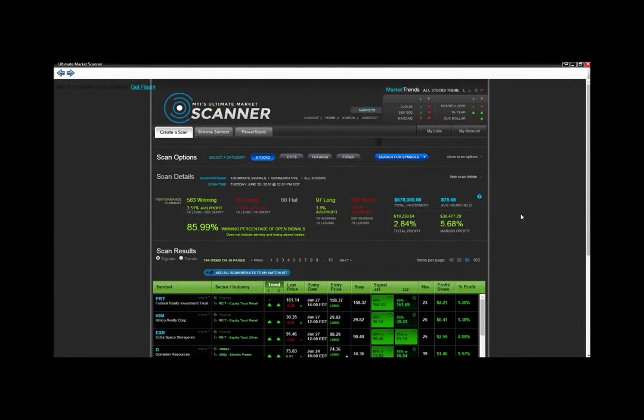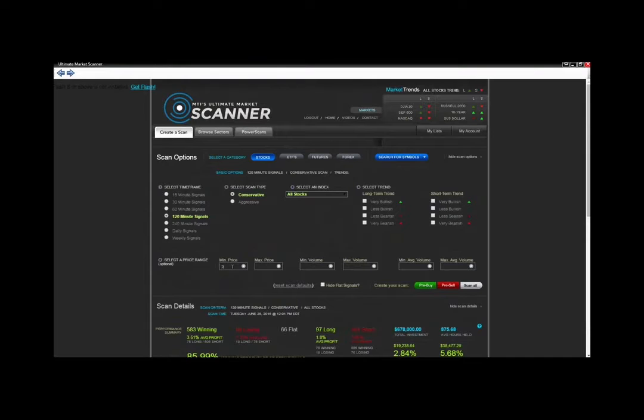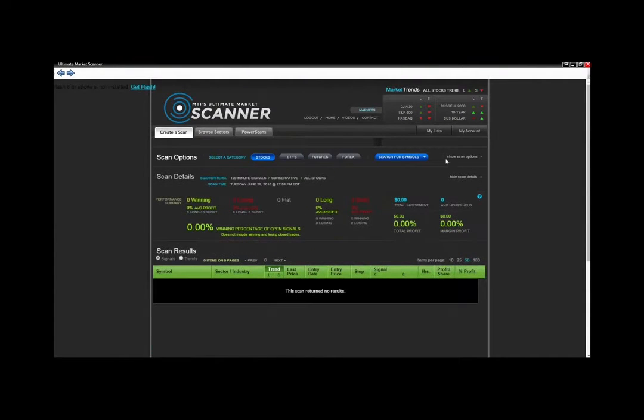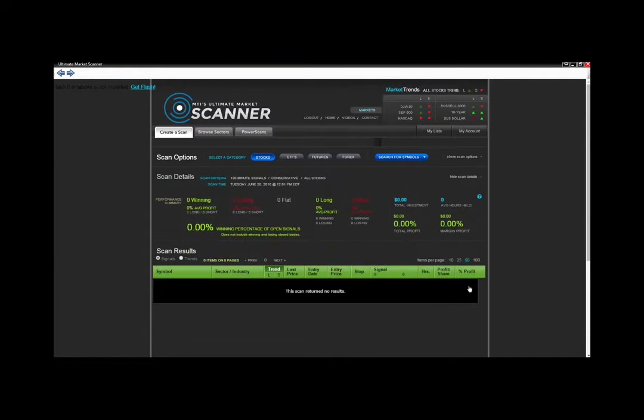So here's what we can do. We can refine this a little bit. We come back up here and let's set our minimum price at $20, our minimum volume at 1 million, and we hit scan all. And, hold on, maybe I need to reset this here. Let's set this at 20 and set our minimum volume, and we hit scan all.